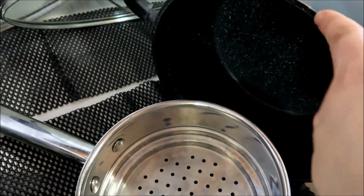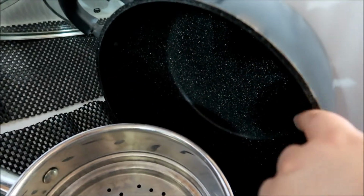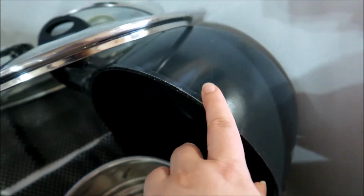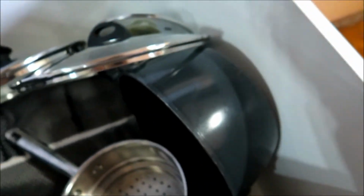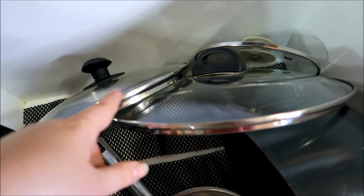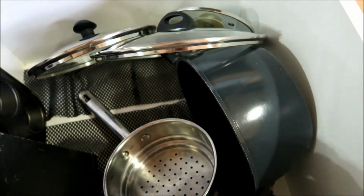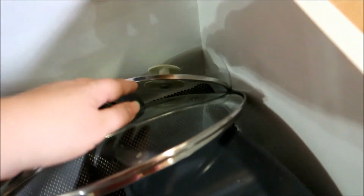These are from Kmart. They're supposed to be non-stick. They're awesome and quite affordable. I think it was like $20 for this and $25 for the pan or something. And they come with lids, obviously glass lids, which is awesome. So yeah, that's all I need for cooking. That's all I use. There's the lids here.